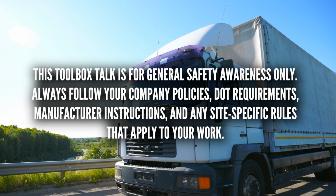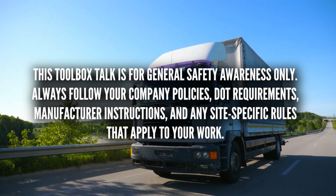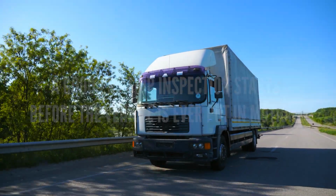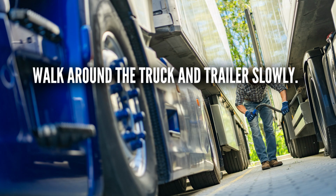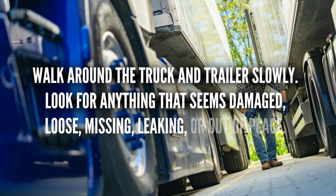Always follow your company's policies, DOT requirements, manufacturer instructions, and any site-specific rules that apply to your work. A good pre-trip inspection starts before the vehicle is ever put in motion. Walk around the truck and trailer slowly. Look for anything that seems damaged, loose, missing, leaking, or out of place.